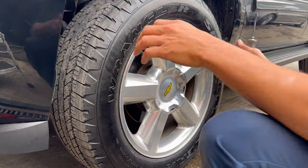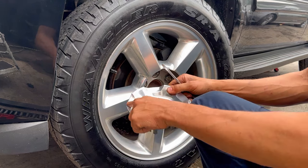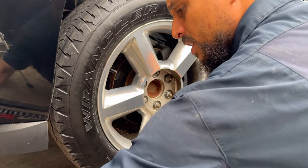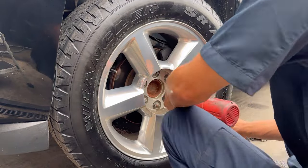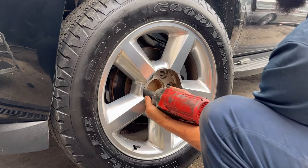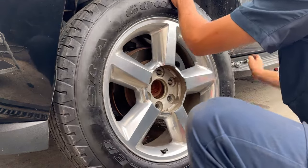All right, guys, got my little setup here. The first thing I'm gonna do is take a flathead screwdriver and peel my little cap off here. I never like to face these caps down on the ground because you can scratch them. So I always put them down like so. All right, these should be 21 or 22. Let's try 21 first. Nope, it's 22. I'm gonna buzz these off. Not NASCAR speed or anything, but I made it work.